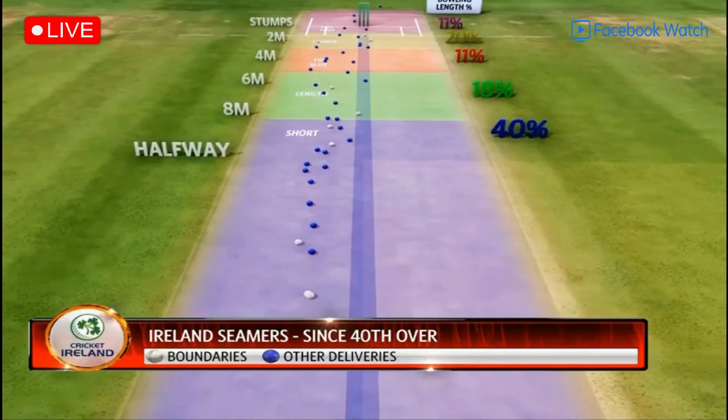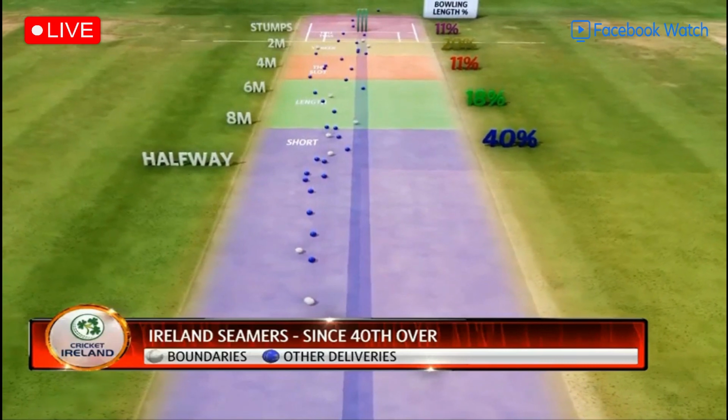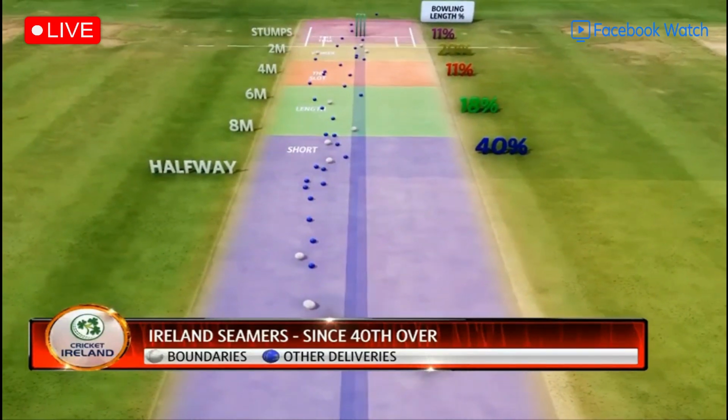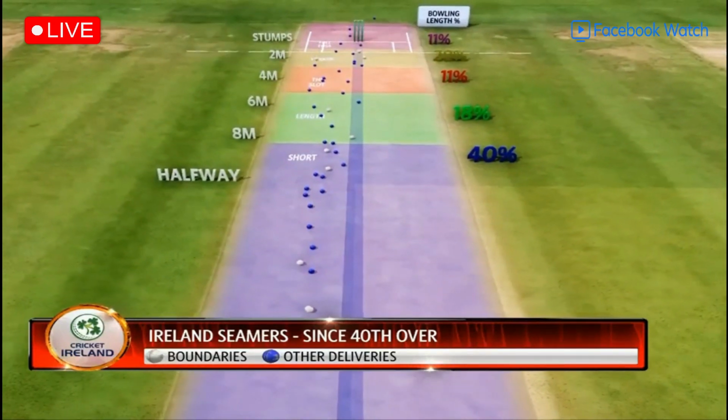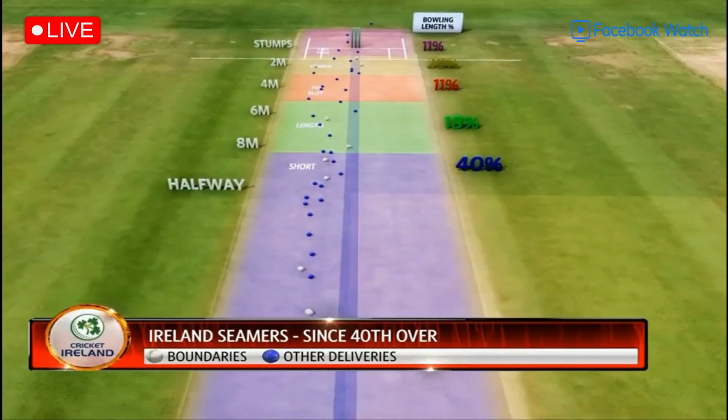So they've had all their protection out towards the leg side, but the line suggests that they've bowled everything outside off stump, and that's where most of the boundaries have been scored, away on the offside. So the tactics need to be discussed here at the conclusion of this match, on whether they've got it wrong or whether this was the game plan. Would you say that was the game plan? It's not only wide off, it's short of length too. It's playing into the hands of the batters.